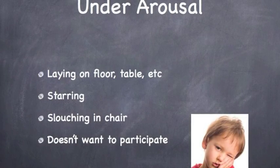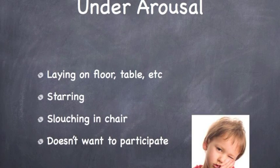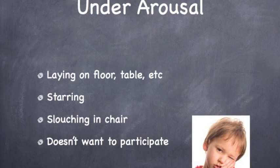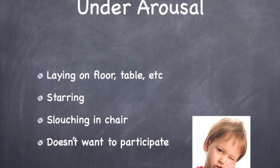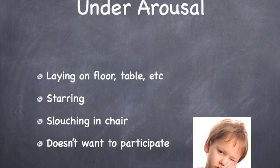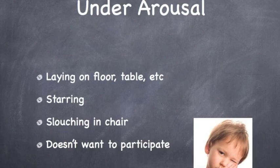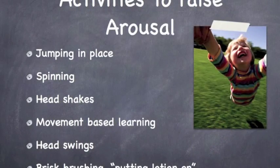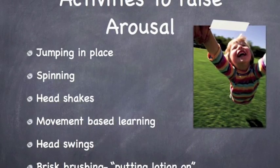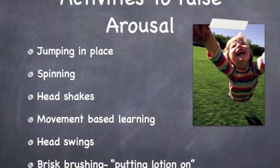Okay, under-arousal. Kind of laying on the floor or table, staring off into space, slouching in a chair, you don't want to participate. I call these kids kind of slugs. Everything's kind of, you can't get them excited. Sometimes they're under-aroused, so they need some extra input. So these are activities to raise arousal. You're jumping, you're spinning, your head shakes like we did at the beginning.